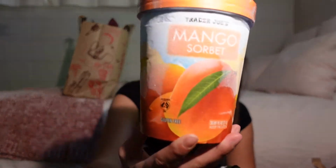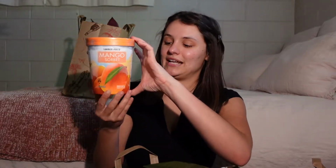So this one is so good, I'm telling you. And this is a huge thing, so this will either last me a long time or I'll probably share it with my mom because she really likes it too. And it just makes me feel healthy while I'm eating ice cream because it's sorbet and it's fruit. So I just get like a little cup of this and it's a really nice midday treat or after dinner treat.